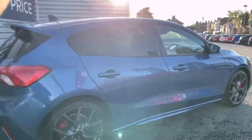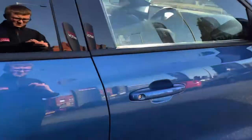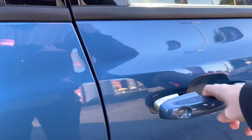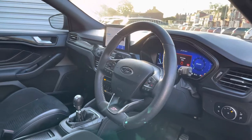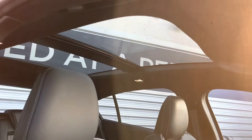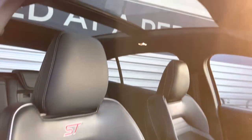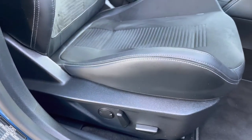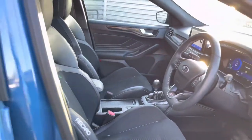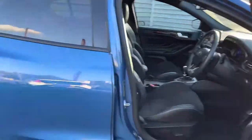And moving around now, let's go ahead and take a look inside here up front. Now this Focus does come with keyless entry and go, making access to the vehicle very easy. You've got your leather multifunction steering wheel there with the ST branding at the bottom. Moving around, up top you will find the optional extra £995 panoramic sunroof.